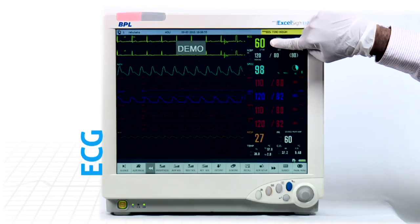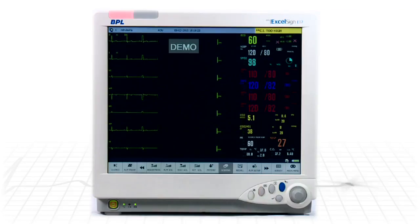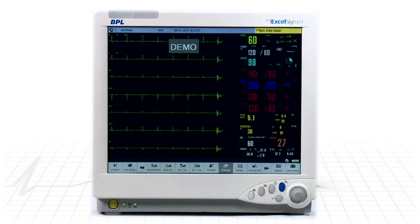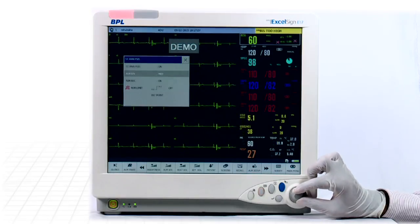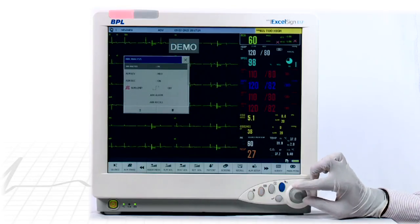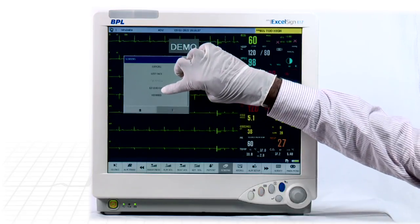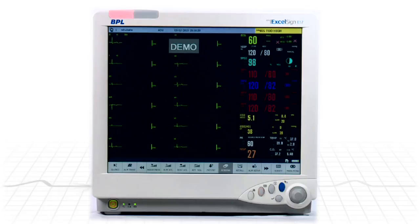ECG monitoring on XL Sign monitors is available with the standard 5-lead cable, which provides details regarding lead 1, 2, 3, AVR, AVL, AVF, and one of the chest leads. With advanced features of pacemaker detection, arrhythmia detection, and ST segment analysis, accurate ECG monitoring of the patient is possible. XL Sign monitors are available with optional 3-lead and 12-lead ECG monitoring facility.